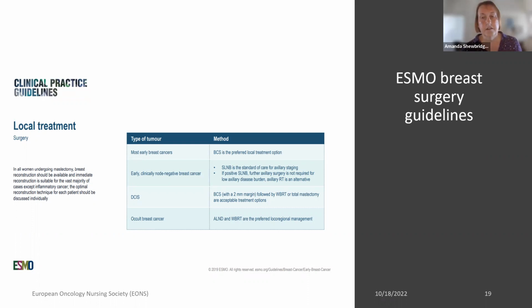They give guidance on the management of DCIS, which can be treated by breast-conserving surgery, providing a minimum of a 2 mm margin is achieved, so a clear rim of cancer-free tissue. Otherwise, mastectomy would be recommended. And they also state that occult breast cancer, which is when breast cancer cells are found in the axilla, but the primary cancer cannot be identified in the breast, should be treated with axillary clearance and whole breast radiotherapy.